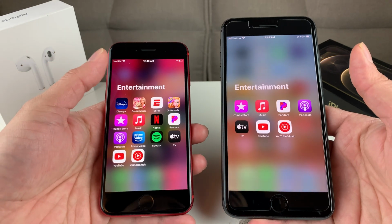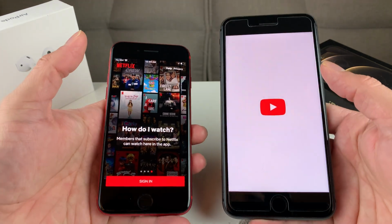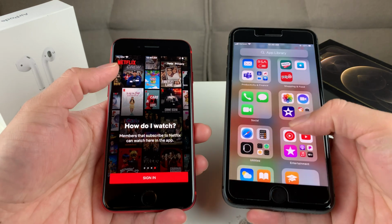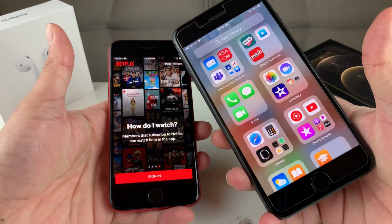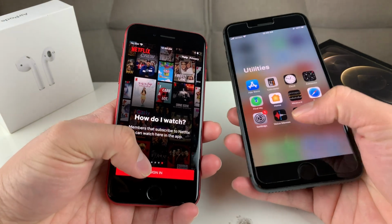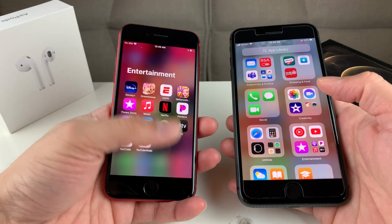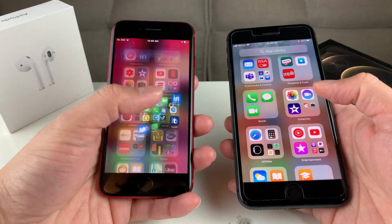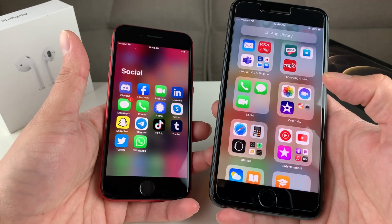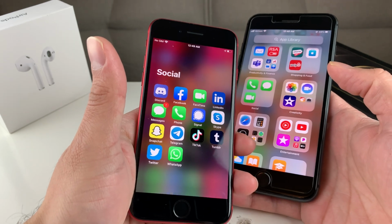If you're using it for entertainment purposes, one thing we do want to note is that watching shows and such on the iPhone 8 Plus is better because of that bigger 5.5 display compared to that 4.7. You get that better experience out of that display itself. Nonetheless, both of the phones, when it comes to iOS update, they're probably going to be supported. Well, the iPhone 8 Plus is going to be supported maybe another year or two, where the iPhone SE is going to be supported for at least another 3 to 4 years.